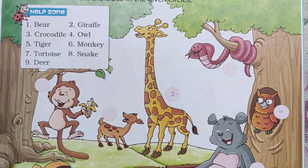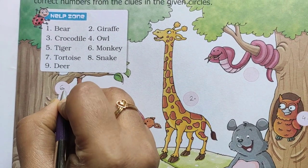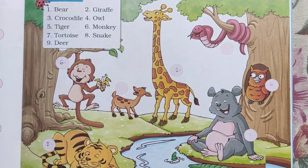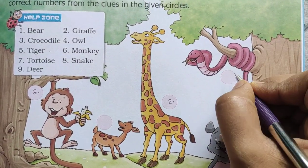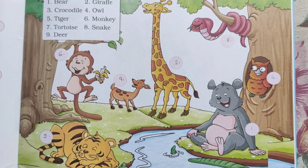Number 5, tiger. Write number 5. 6, monkey. 7, tortoise. And 8, snake. Where is snake? Last, number 9, deer. Here is deer.